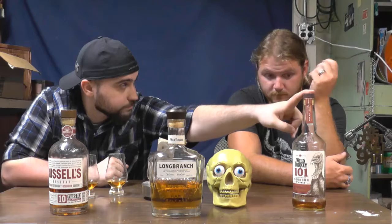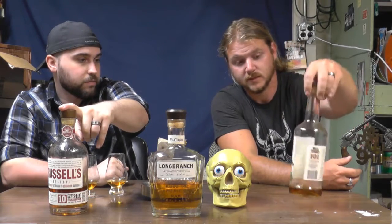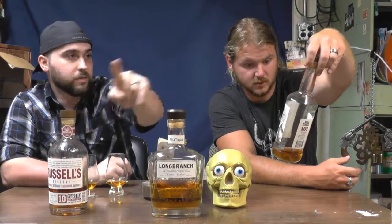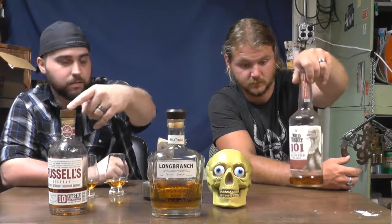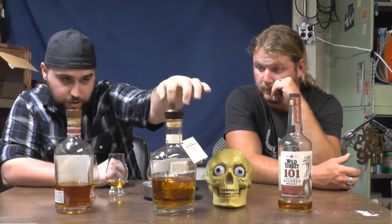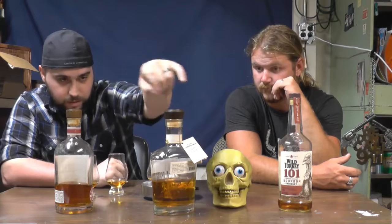So age isn't the only thing that matters, in other words, because what did they do different about these bottles? All we know for sure is this is 2 years old. This is 8. This is 10. We know it's 4. Sorry. Because it doesn't have an age statement, and it is a Kentucky straight bourbon whiskey. So that's 4, 8, 10. This is a higher proof. This is a lower proof. This one is actually a lower proof than either of these two. This one's at 43.